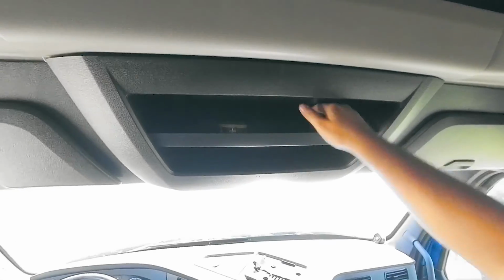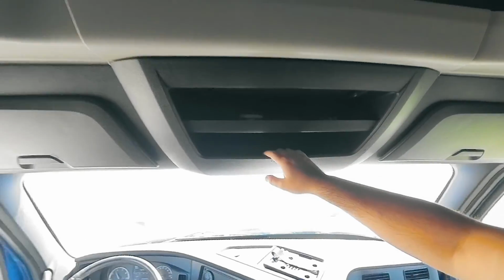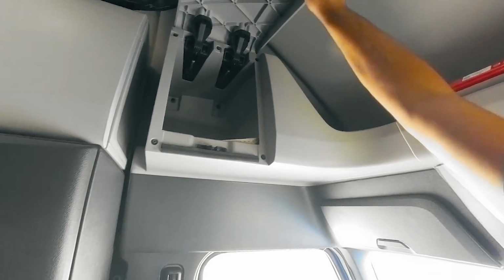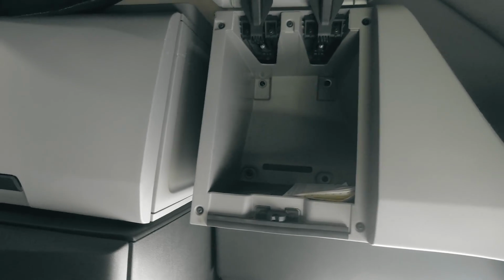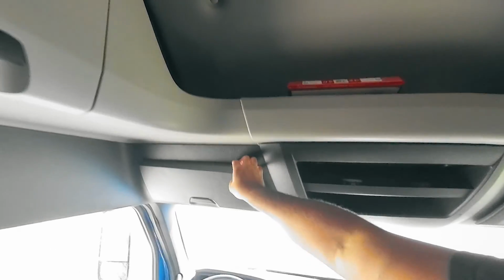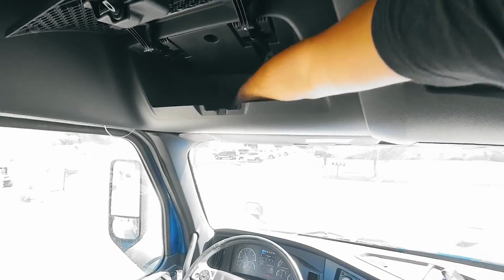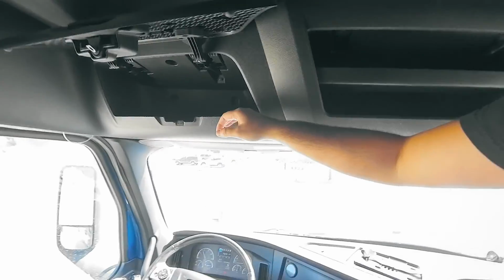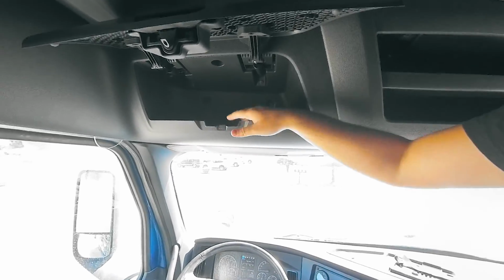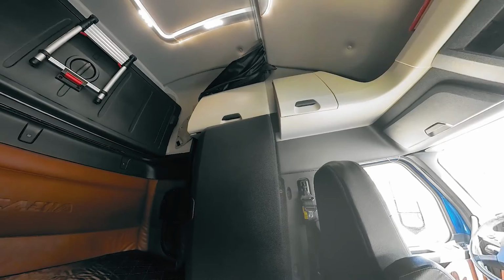You have more storage up here if, let's say, you want to put a CB radio. And above the driver, we have another storage compartment that you can use to either place documents or whatever you want to put. One thing I also like here about this Cascadia is that you have overhead storage compartments right here that you can place some documents or anything that you want to have quick access to, and as well storage here on this side.